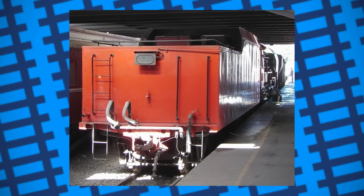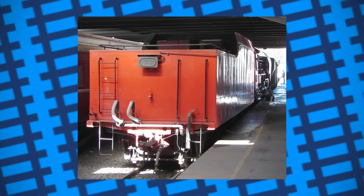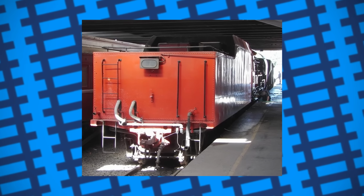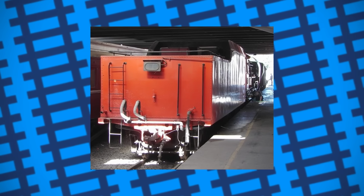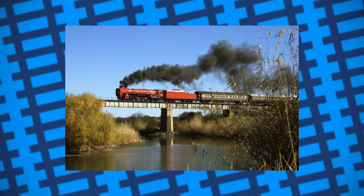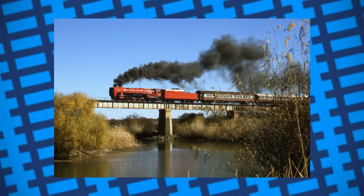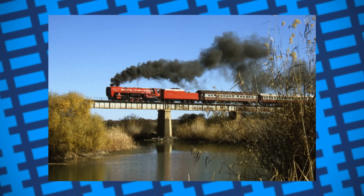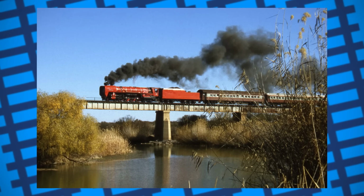Like the modified 19D before it, 3450 was found to be very fuel efficient, with savings of 28% on coal and 30% on water usage. Not only that, but the engine's overall pulling power was significantly stronger too. During tests, it was found that the dynamometer car used to measure the engine's power was faulty, and so most estimates of the engine's power were very conservative.